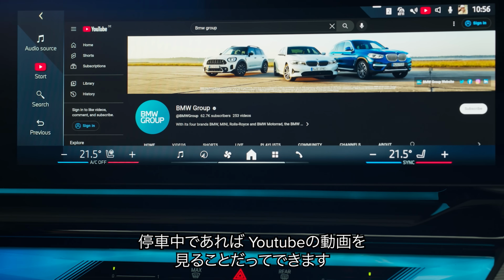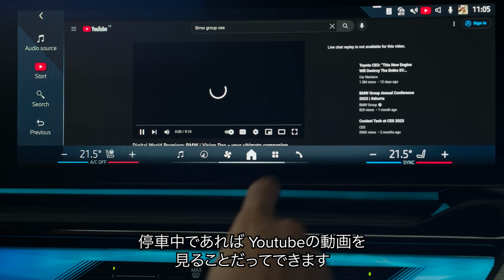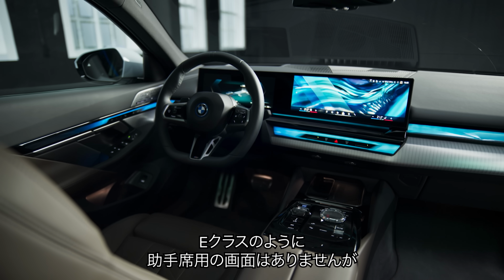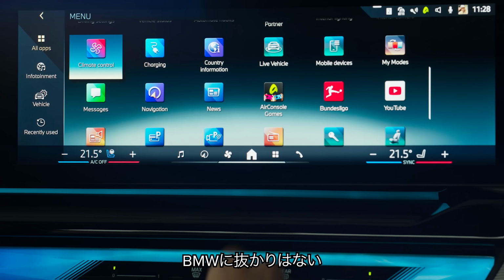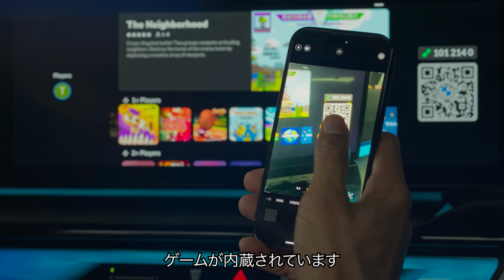And you can even stream videos from YouTube on the central screen when the car's parked, obviously. Doesn't work when you're driving. Okay, so passengers in the front don't get their own screen like in the new E-Class. But this BMW has something better. A built-in games console. Yep.